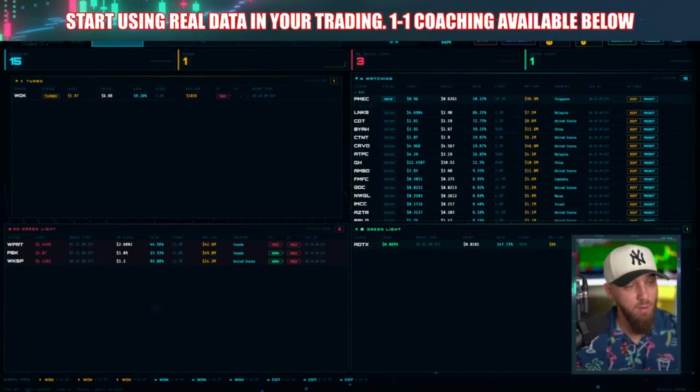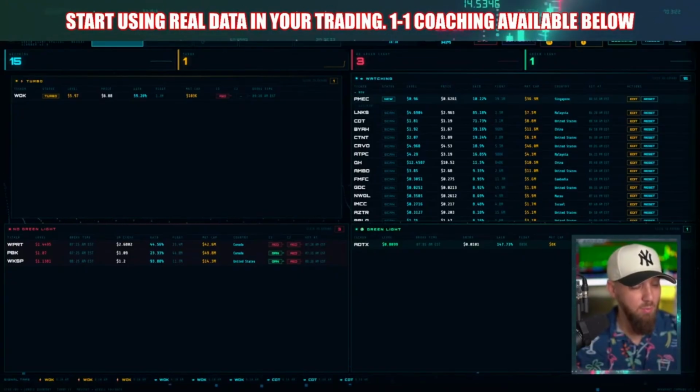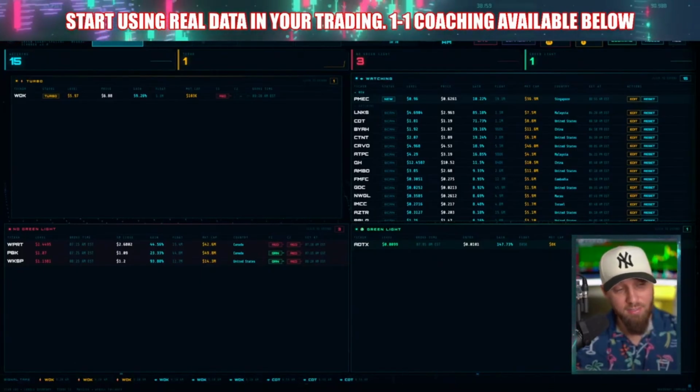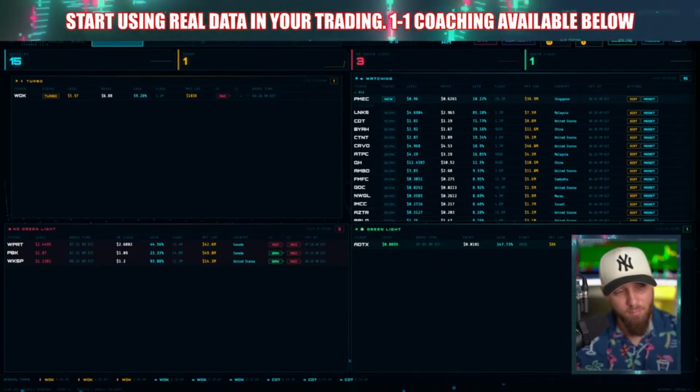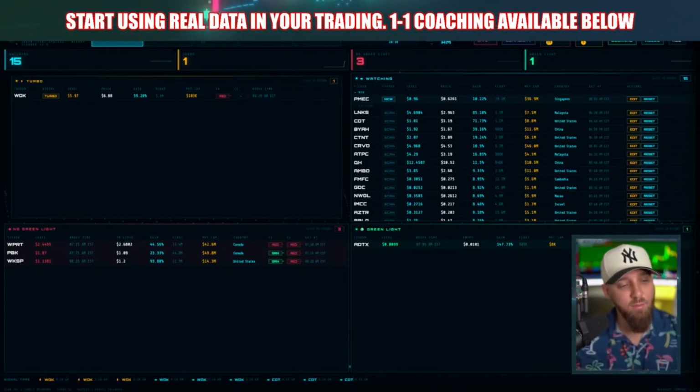WOK did break out, but this isn't tradable for us. It broke out with a ton of volume, $10.1 million in volume. But it looks like it's going to be a red light anyway. Nope. Oh, that sucks. Stay red, stay red, so I don't feel bad that I can't trade it.